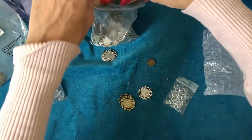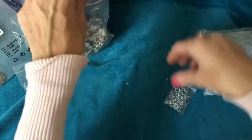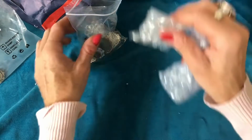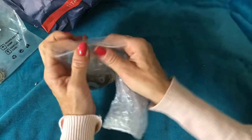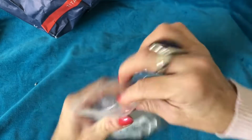Again, I think I just searched metal carbashions, if that's how you pronounce that. So again, apologies because I'm not sure on the pronunciation, but yeah, that's those.